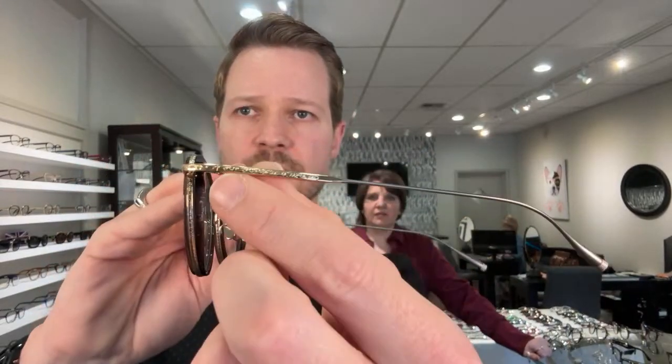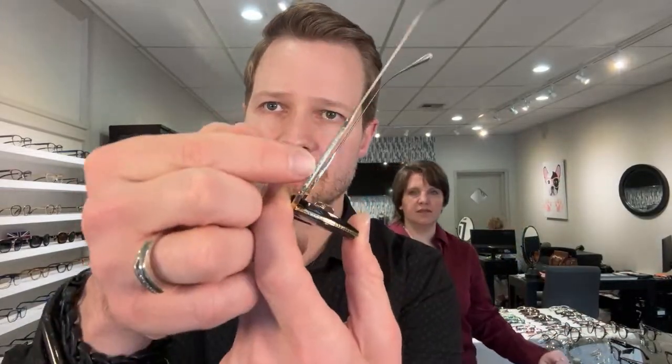Their polished gold is incredible. Look at the detail coining work. This is pressed into the titanium with very heavy presses where the designers at Masunaga are designing this detail work. And then all of the K3 pieces have a little flower on the tip of the temple. It's not going to show in the camera here, but there's a little flower on the tip of both temples.